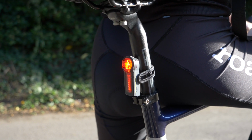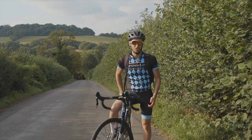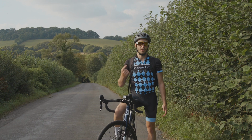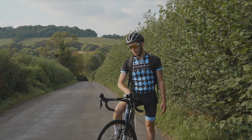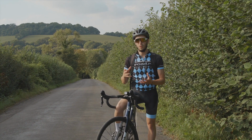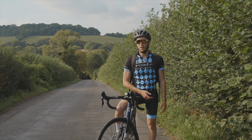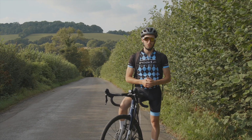Once we get really into the depths of winter, this one is gonna have to go on constant because I am gonna be riding at night. So I will put a flashing light up on the back of my helmet. This one, I'm gonna change to my backup light and use an external battery pack front light. They're just generally more powerful. Generally the batteries last a little bit longer too.